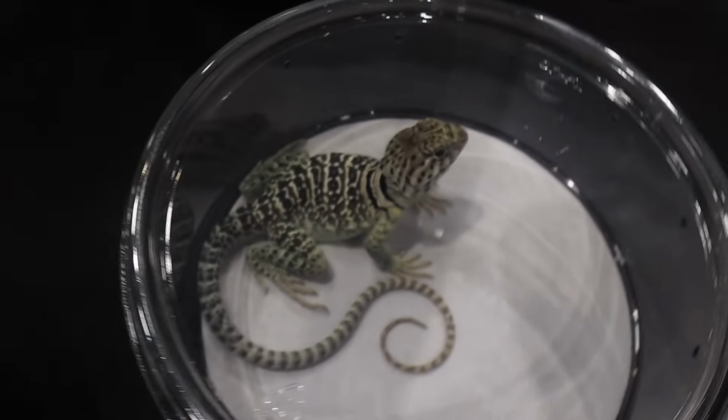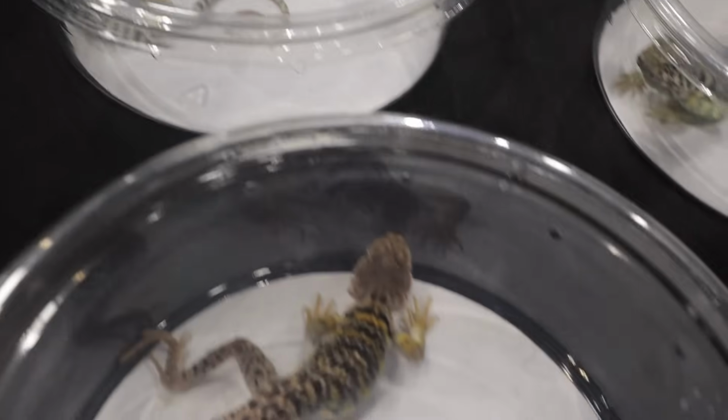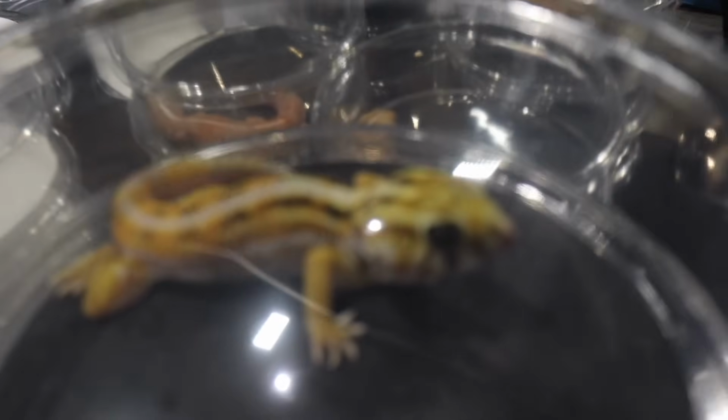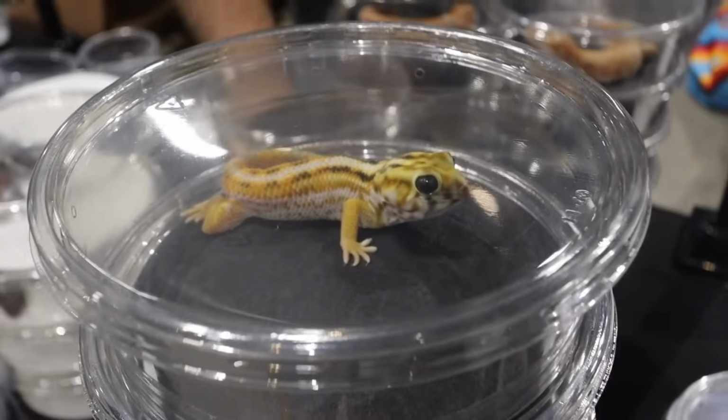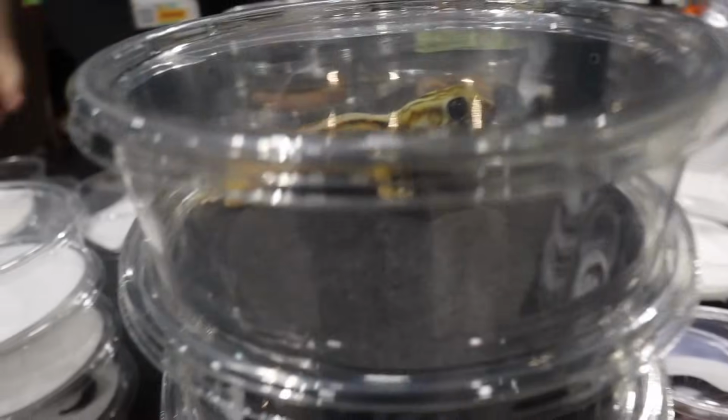Look at these amazing little collared lizards right here. Absolutely beautiful. Persian wonder gecko. I mean, you can only wonder so much at the size of those eyeballs you got right there, buddy. That is the weirdest looking gecko I've ever seen.